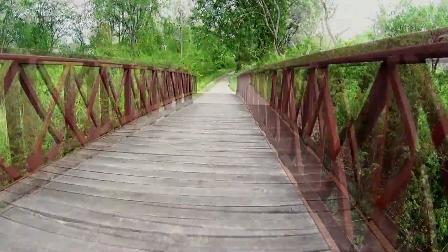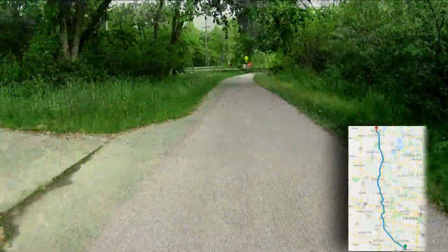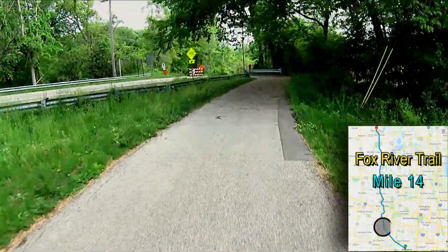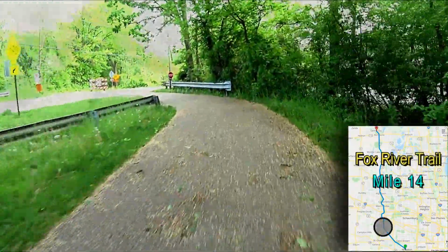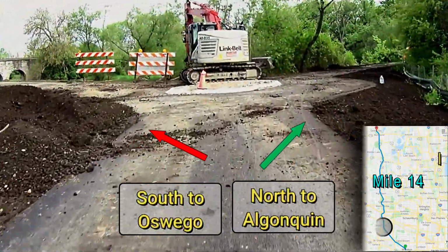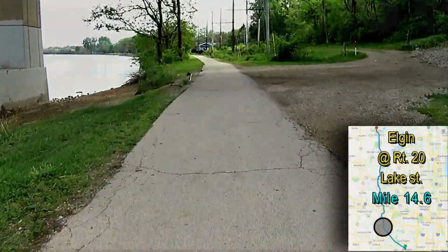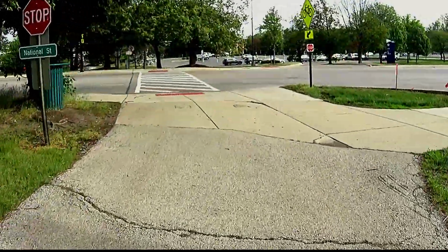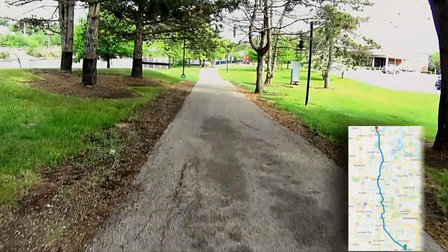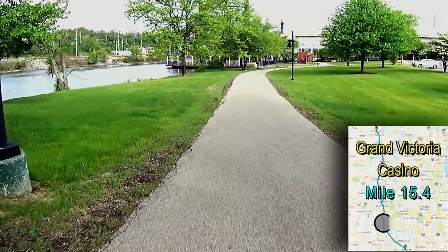After passing under 25 and crossing this small bridge here, you'll find that the trail basically slopes down slightly towards the Fox River. The Prairie Path ends at this roundabout right at Poplar Creek. You can either choose to go south to Oswego or up to Algonquin, which is the full length of the Fox River Trail. The Fox River Trail in its full length is a little over 30 miles. However, on this route, we will only be traveling the last 11 miles until we reach McHenry County.